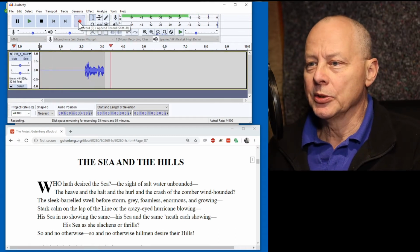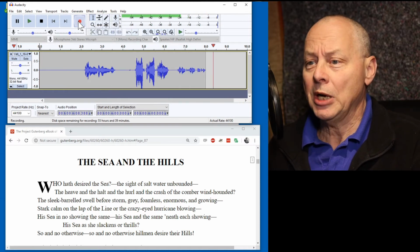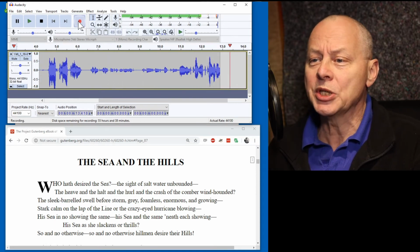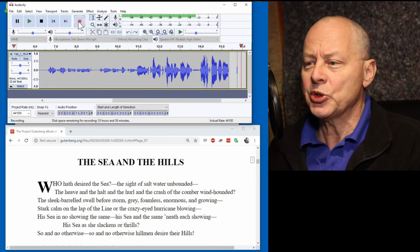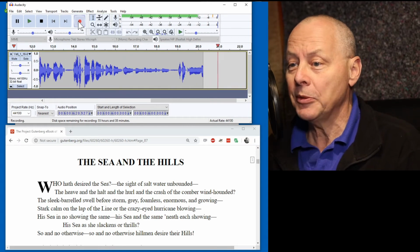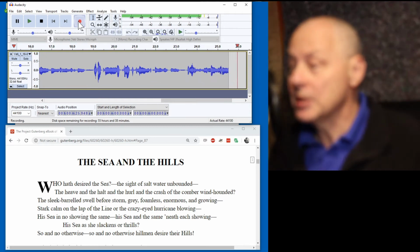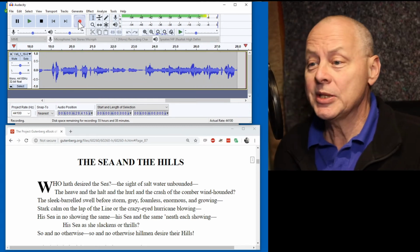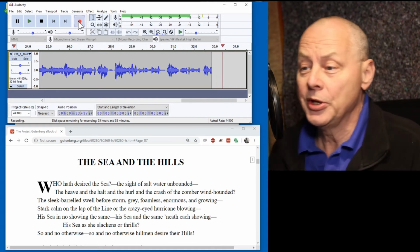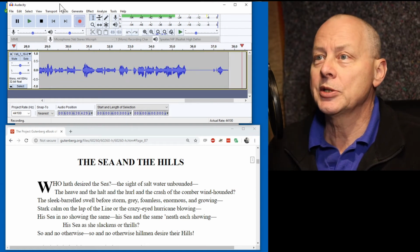"The sea and the hills. Who hath desired the sea, the sight of salt water unbounded, the heave and the halt and the hurl and the crash of the comber wind hounded, the sleek-barrelled swell before storm, grey, foamless, enormous and growing, stark calm on the lap of the line, or the crazy-eyed blowing, his sea in no showing the same, his sea in the same neath each showing, his sea as she slackens or thrills, so and no otherwise, so and no otherwise, Hillman desire their hills." Okay, stop that.